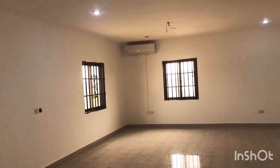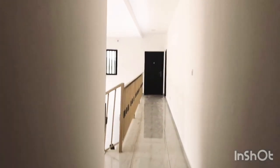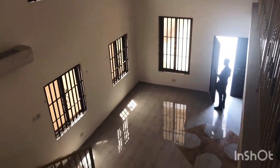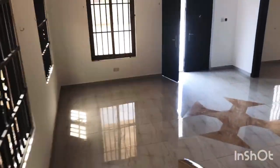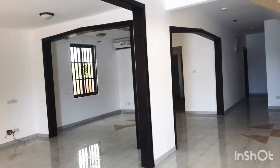We are going back. So all the rooms, we've covered all the four bedrooms. They all come with air conditioning, including the study room. We're going downstairs. Just have a look at the hall. Okay.